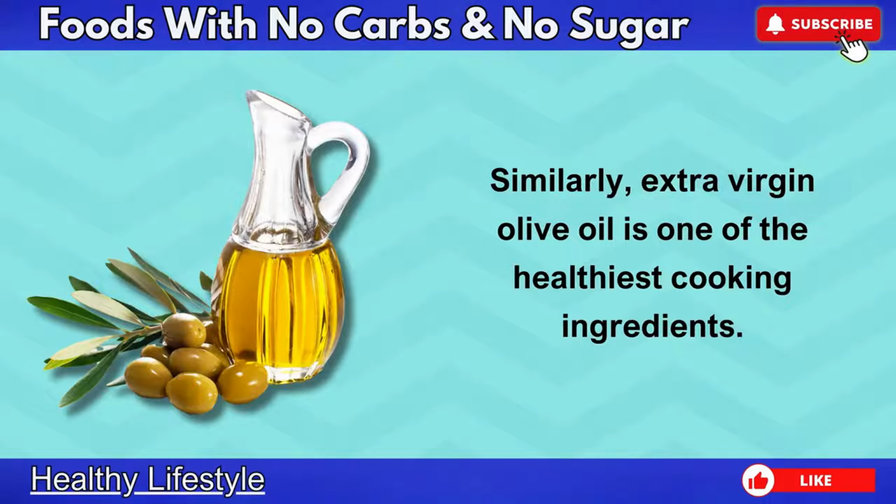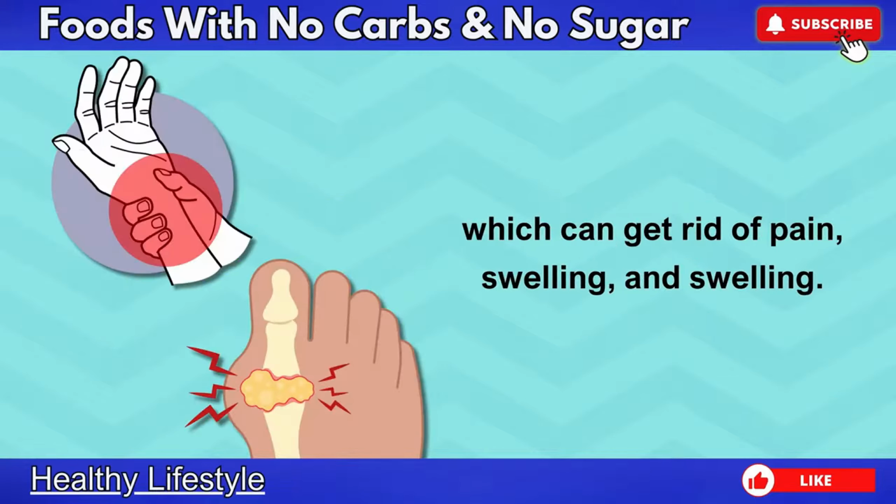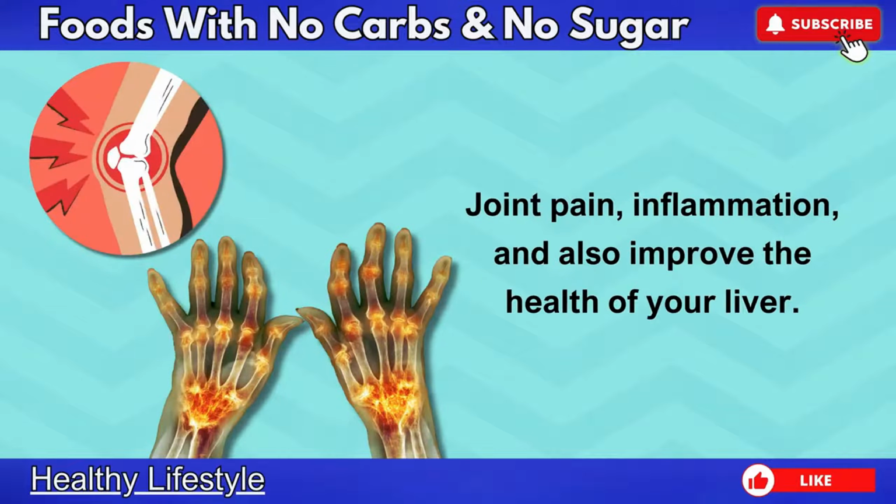Similarly, extra virgin olive oil is one of the healthiest cooking ingredients. It's loaded with anti-inflammatory chemicals like oleocanthal and oleuropein, which can get rid of pain, swelling, joint pain, inflammation, and also improve the health of your liver.